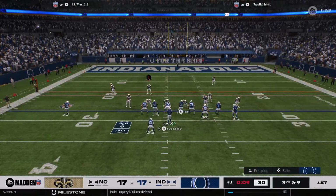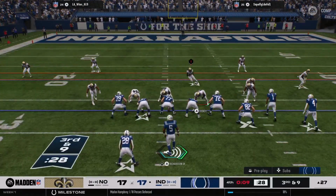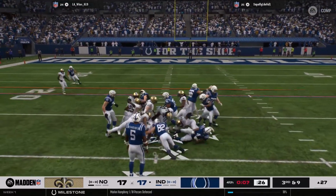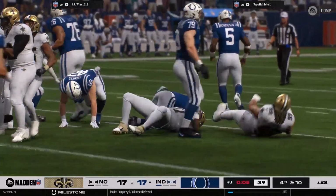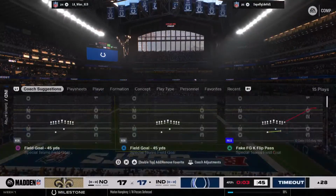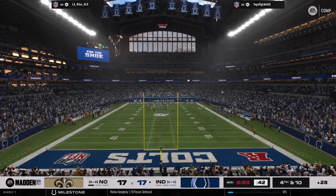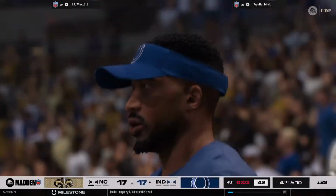So a tough spot now. This is 3rd and 9. A handoff to Taylor. This is not going to get it done on 3rd down. They catch it behind the line. This goes for a loss. So they're going to go ahead and call a timeout here. Only 3 seconds left in the game.